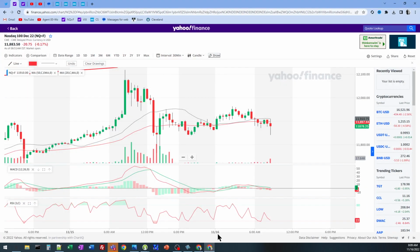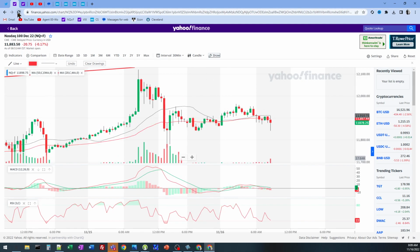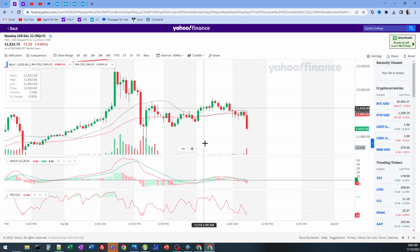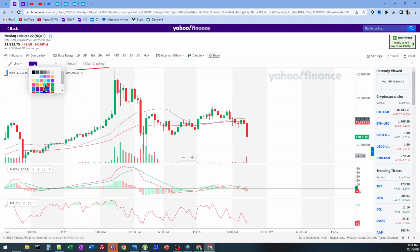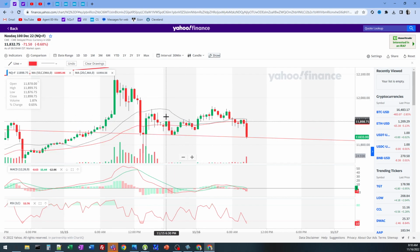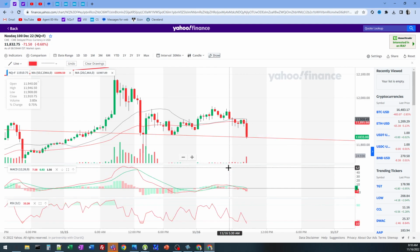Now, I'm going to show you something. Okay. This is futures, right? Slightly different, but a cousin of TQQQ, right? Now, okay, 30 minute chart. Yeah, here we go. So as you see here, there is a slightly downward trajectory. Okay, so again, you've got to let it flatten out before you can even think about going long.